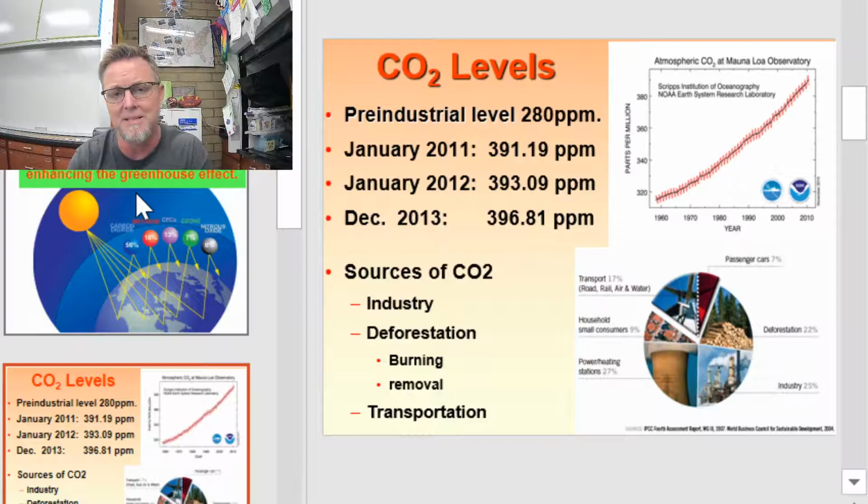First, we'll talk about CO2 levels. If we go back to pre-industrial times, when Mr. Kennedy was a kid, CO2 levels were roughly around 280 parts per million in our atmosphere. As time has gone on and industry has kicked up and more people are driving cars and more trees are being cut down and the oceans are being polluted, those numbers just keep climbing. As of December 2013, we were at 396.81 parts per million CO2 atmospherically.